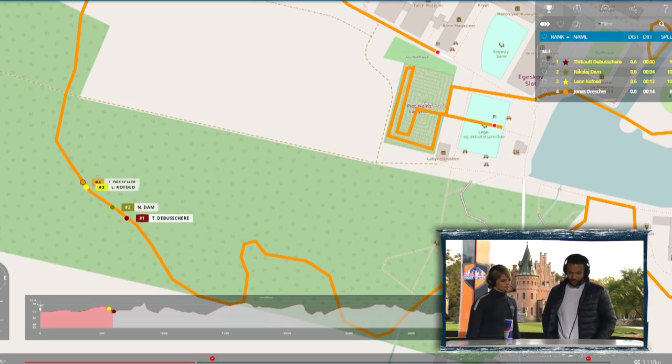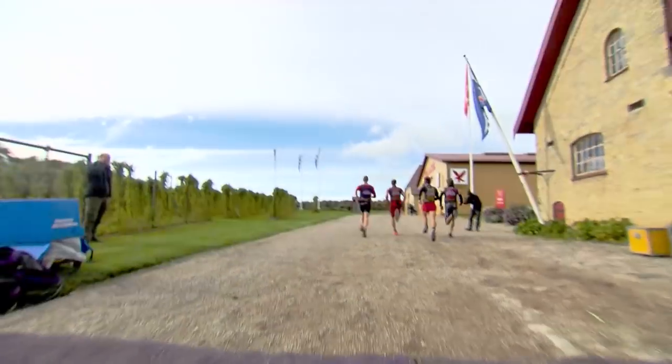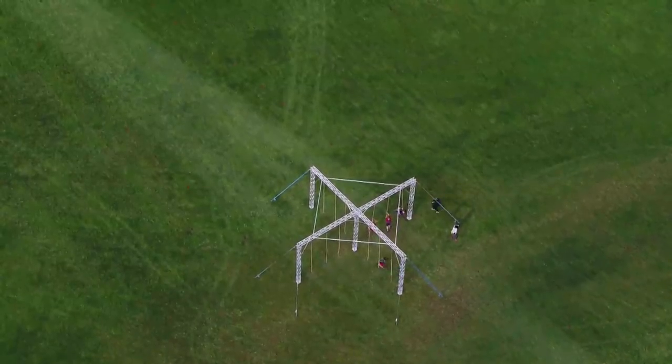And with the pillory as well, that's what they're going to move on to once they've gone through the forest. So the pillory is, you're putting a heavy wooden pillory on your back and carrying it back and forth over a 30-meter long track. It's like a yoke carry that you have to go back and forth with.